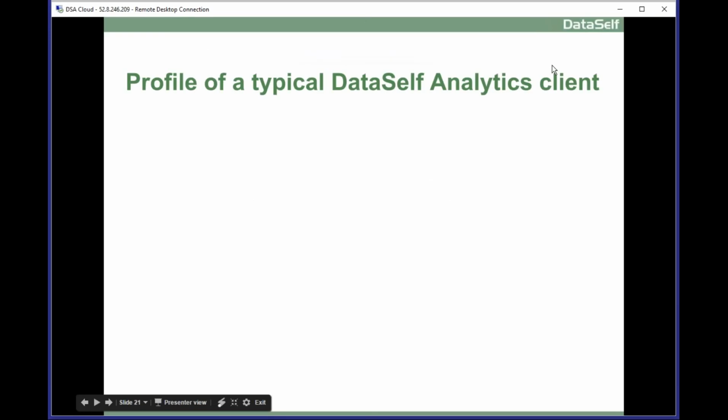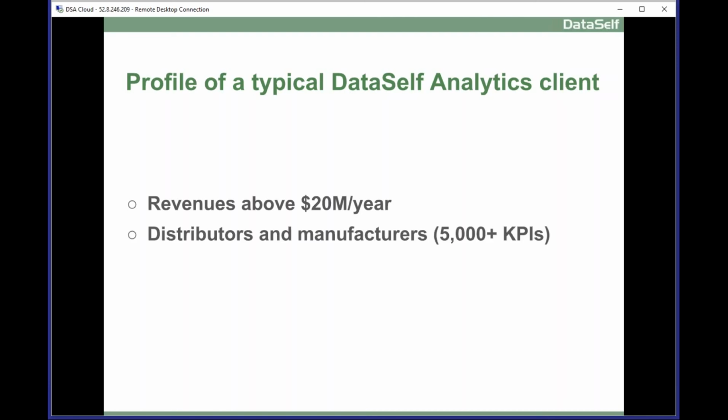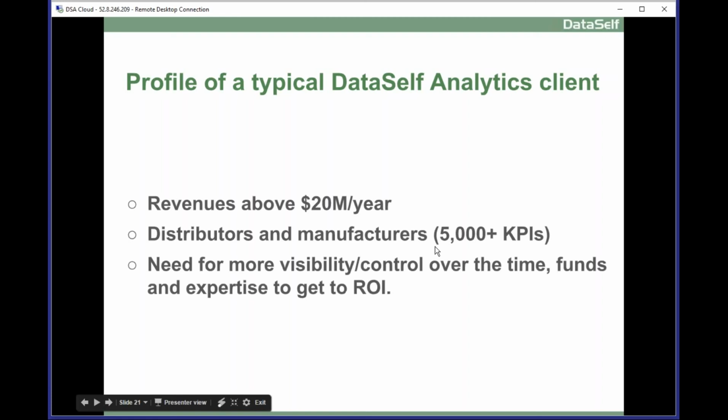What is the profile of a typical DataSelf client? Typically, clients that have revenues above $20 million per year. We have many clients way below that, but typically above $20 million, it's a good fit. About 70% of our clients are in the distribution manufacturing business. So we have a great out-of-the-box solution if you are in these verticals with more than 5,000 reports, dashboards, and KPIs. If you are not, we might still be a great fit. We have a lot of value with fewer reports out of the box, but still very comprehensive.